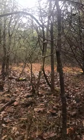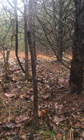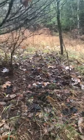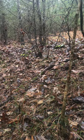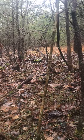There she is. I don't know if this is a cold track or if she's jumped it. I ain't seen it yet, so I don't got a clue. But it's also kind of hard to see down in here. I feel like it's a cold track because she's running straight towards me.